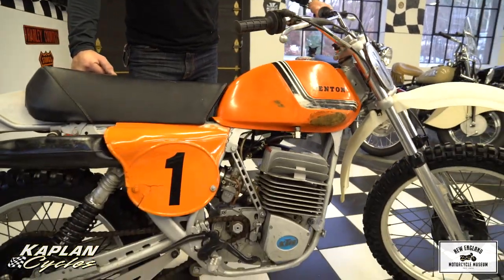If you have any vintage bikes you'd like to display here, or you'd like to sell, or you want to buy this one and display it here for the event, give us a call. We buy complete collections, we do restorations and servicing, preservation services on vintage bikes.